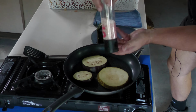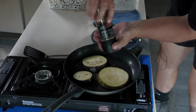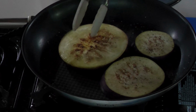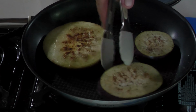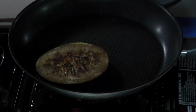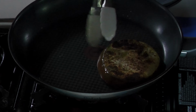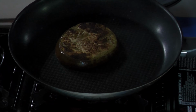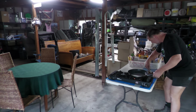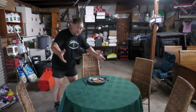Let's give them a sprinkle of Himalayan salt. Everything tastes better with Himalayan salt. A little bit of cracked pepper. Give them a turn. Starting to char up nicely there. Let this one on for a little bit longer to be fair so it's cooked through. You know you can eat eggplant raw, it's not a problem, but probably best if I cook it the same as these two. Okay, I'm pretty happy with that. Oh good, lovely. Looks nice.